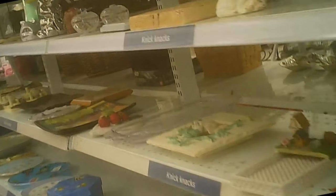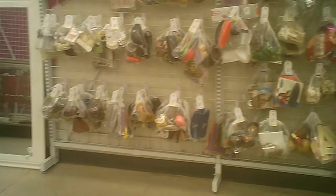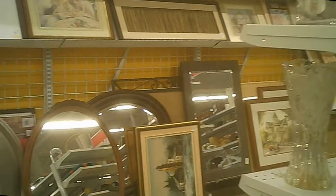I think these are exactly opposite that jewelry case here. The bagged items, they're very commonly found. You can get some real treasures in them when they didn't realize what they'd put in there. Now, all kinds of vases here. And there are mirrors. The bags continue for quite a ways.